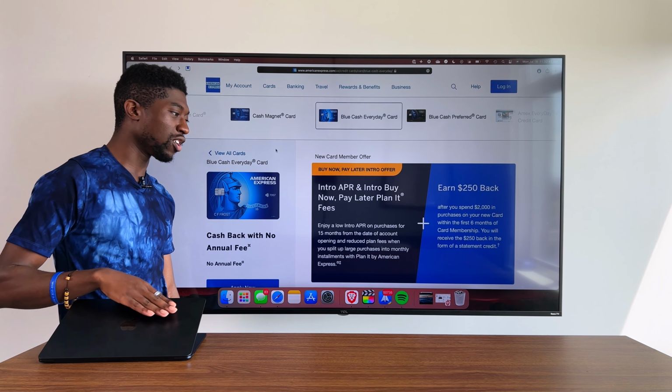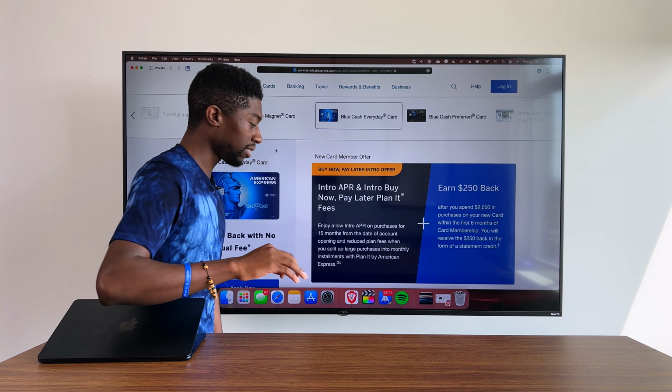If I close the screen, I'm going to go back to my Apple TV, so I'm not going to close it. I'm just going to walk off screen and take my microphone.